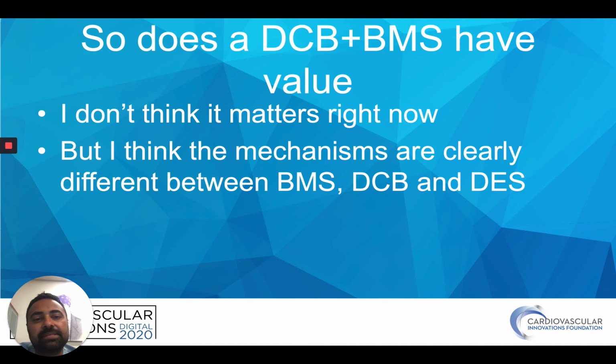So does a DCB plus a bare metal stent have value? I don't know if it matters right now. I think the mechanisms of effect are clearly different between a bare metal stent, drug-coated balloon, and a drug-eluting stent.